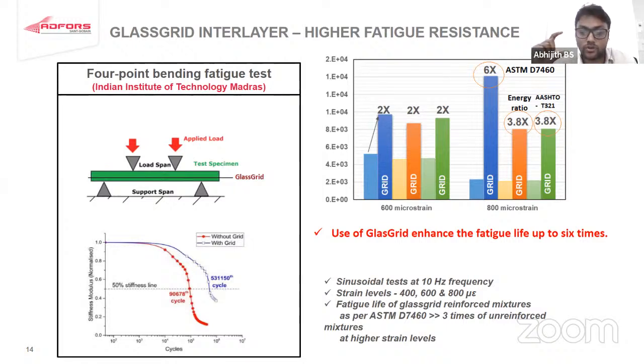It will have somewhere around 63 mm or 53 mm thick beams, and the GLASGRID was placed at 36 mm, like 2/3 depth from the surface. And then strain controlled fatigue tests were carried out at 3 different strain levels: 400, 600, and 800 microstrain, at a constant frequency of 10 Hertz.